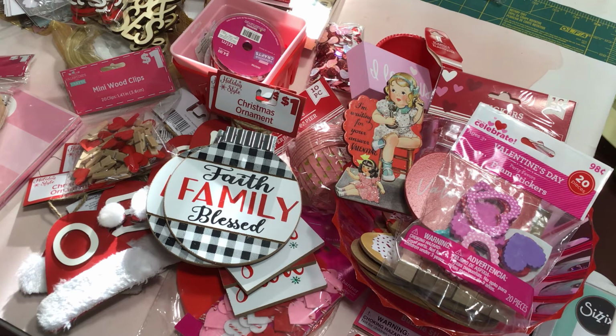As I said, I'm going to be spending some time this afternoon in my studio working on Valentine projects and organizing things. It's a beautiful sunny day here in New England. My craft room right now, it's the middle of the afternoon. It's very sunny and bright, and it makes me feel really happy to be in here. We're expecting a snowstorm overnight, so we'll see how things go with that.